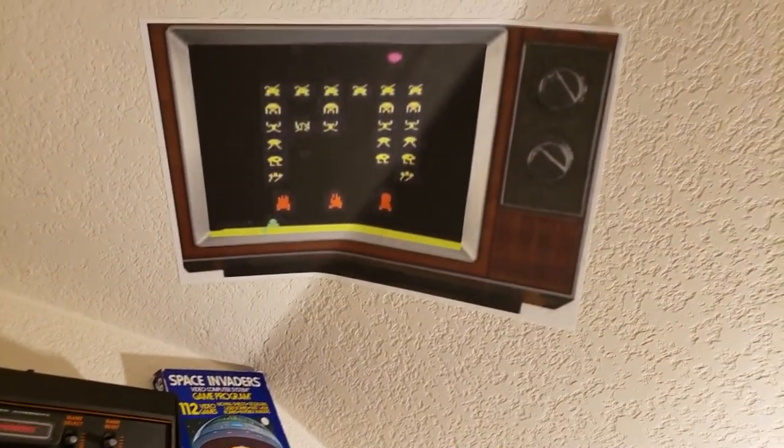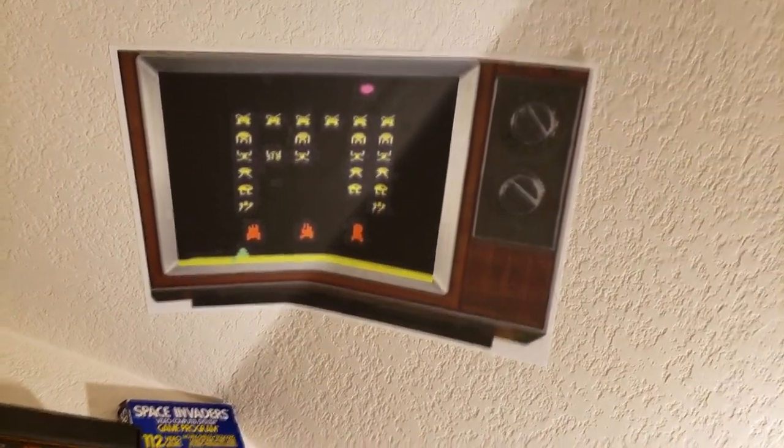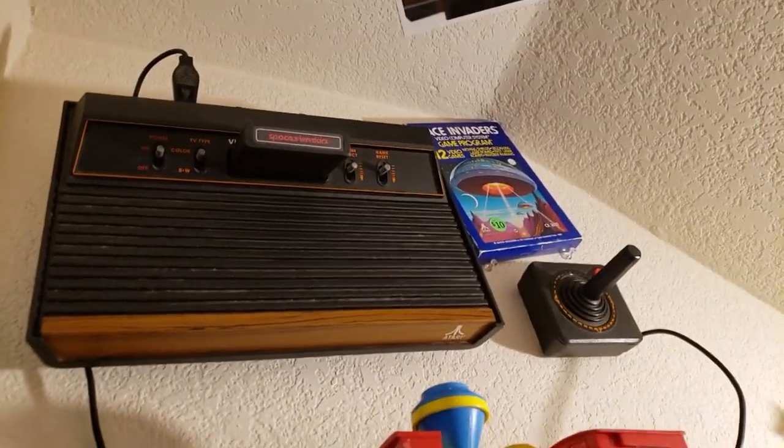And, of course, on the ceiling, I did kind of customize this graphic. It didn't turn out great, but it sticks to the ceiling nice. Little Space Invader, so very, very cool. I really dig this display a lot.